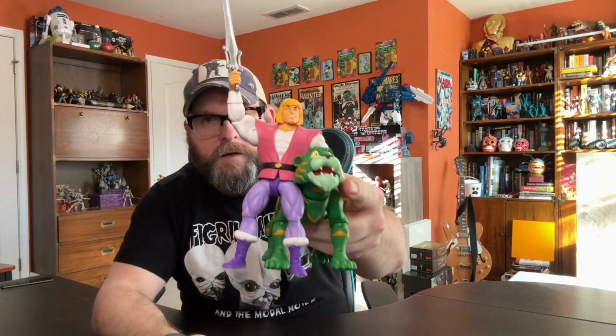Moving right along to number 6. Again, this is a figure that I didn't think would come out at all. It wasn't on my bingo card, but when it was announced, I realized I absolutely had to have it. And that is the Masters of the Universe cartoon collection, Prince Adam and Cringer.